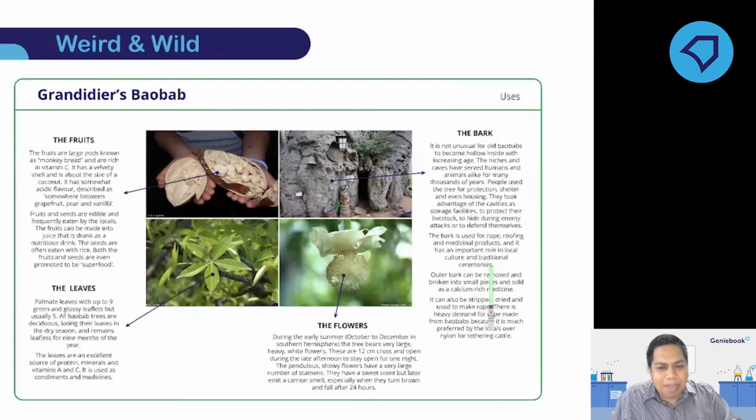All right, what kind of enemy? I don't know, between the different tribes, right? Because in that sort of country like Madagascar, there are different tribes. They might argue or fight with each other. So if they want to run away from the enemy, they can hide inside this tree.